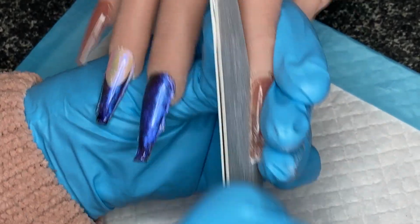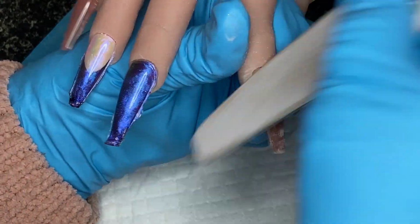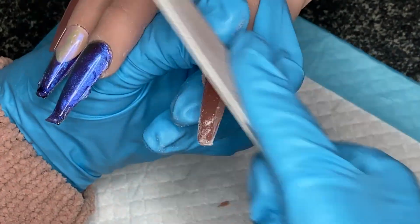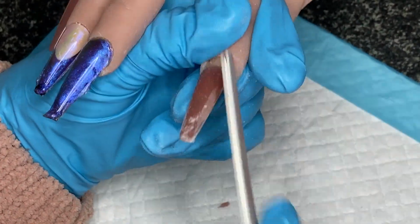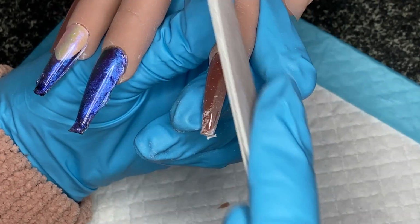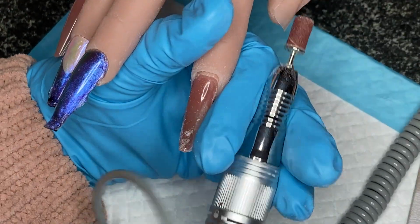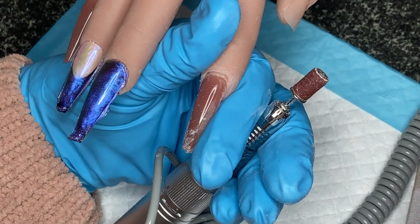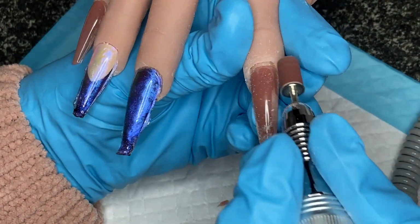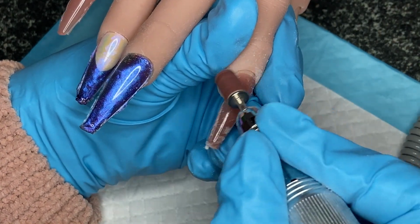It's quite incredible. So I'll just show you a little bit of filing that you can do it with your normal file, or you can do it with your e-file. Now, I don't think it's as soft a file as the Polygel is, to be honest, so we'll probably use about a 180. Or I'm using a sanding band which is on about 15,000 revs.